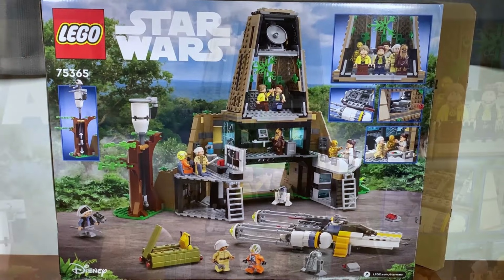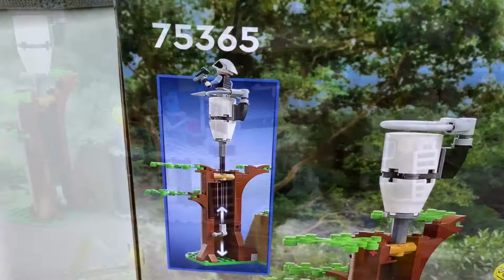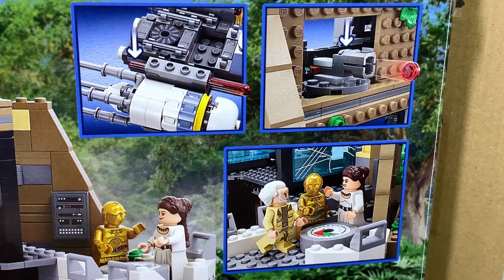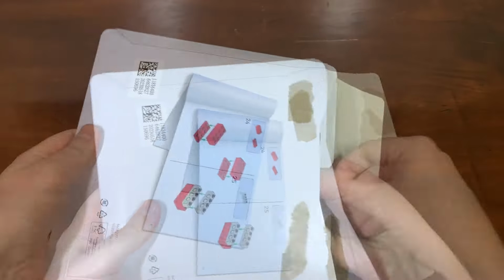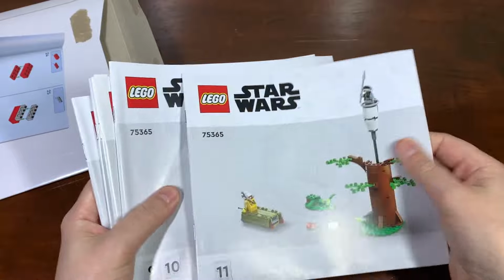We also have all of the play features covered here as seen in the video, like the crow's nest that can rise up. We then also have the features of the ceremony room and the blasters and the meeting room. The instructions for the set come in a folder as you can see here, and we have a bunch of manuals to go through. All of these are based around the separate parts of the build I showed off at the start of the video.